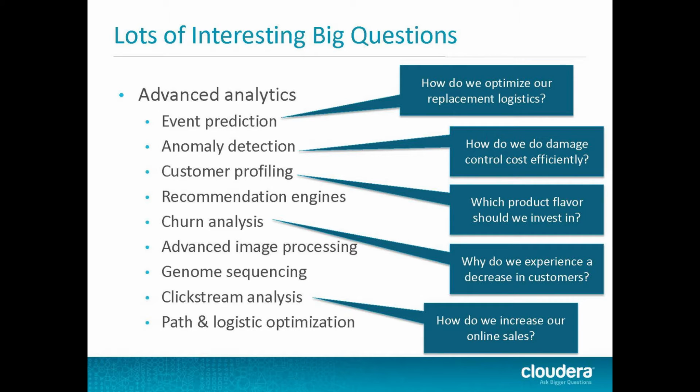This was a component provider, and sometimes components fail. And if they happen to fail in a region where there aren't any stock components around, the wait for new components can be very long. So the question was, how do we optimize our replacement logistics? Like, how do we make sure the components are there when the customer component fails? So what they did was extract all the phone home files or logs from all their customers over the last 10 years.